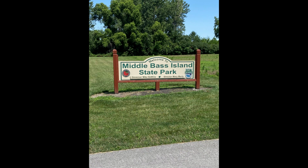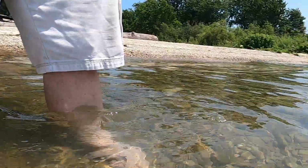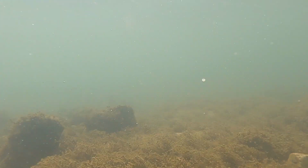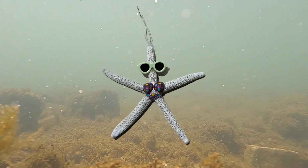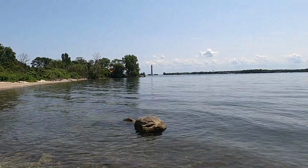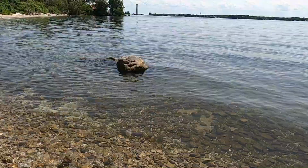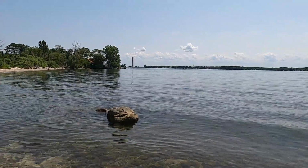And on the way back to catch the boat taxi to Put-in-Bay, we stopped at the state park again and wanted to put our feet in the water. The water seemed a lot clearer here than it did just over at South Bass. I probably shouldn't have gone barefoot after seeing all the critters down here. And that would be Perry's Monument, again from Middle Bass Island, looking south to South Bass Island, Put-in-Bay there to the right, and the big Perry's Monument that we were just in earlier today.